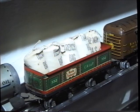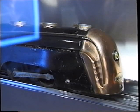What's inside the trench bag? Sand. So it's actual marked sand? Yes, I guess it's marked sand. And the copper set is not usually found in this condition. And the rarest passenger set they made is the Canadian Pacific set right up here.